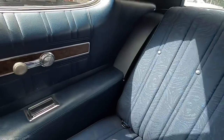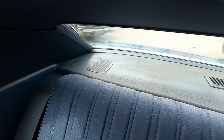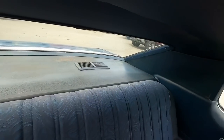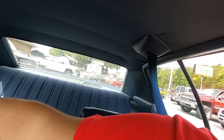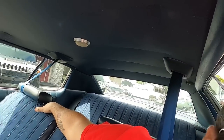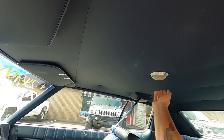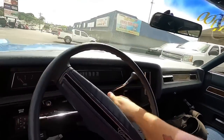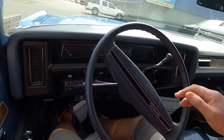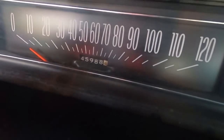And your panels. They're nice and clean. Along your package tray, decent shape. Headliner in this one looks good as well. It's not too bad. Light in this one's in good shape as well. Let's go ahead and start her up. Showing 45,000 miles on the dash there.